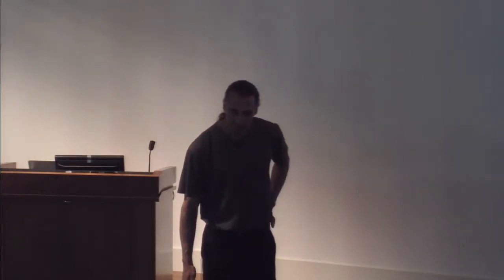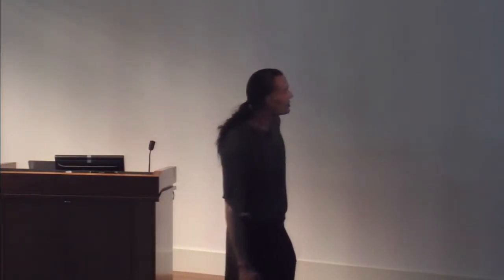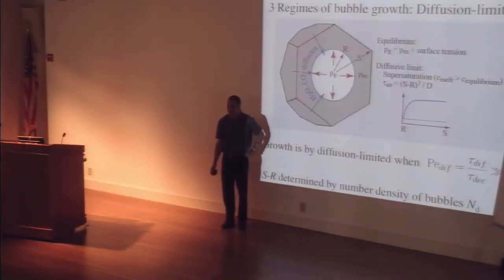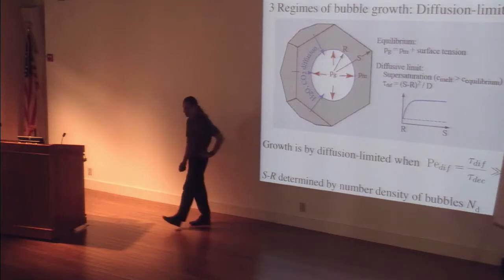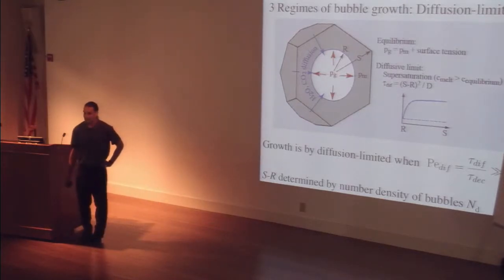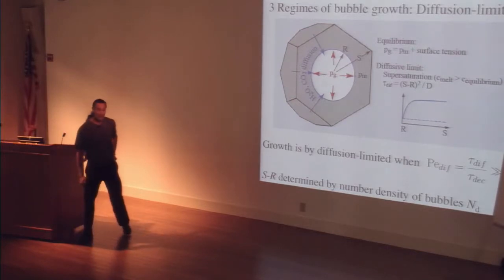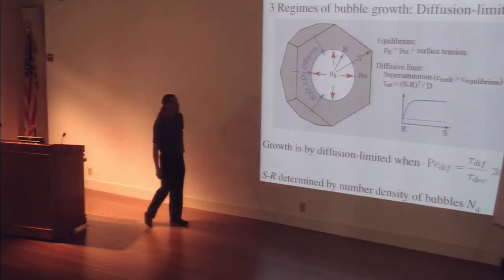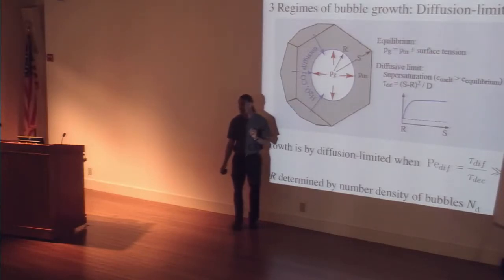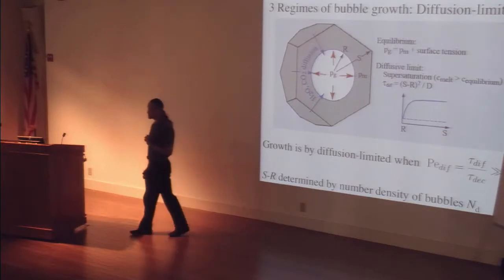Question, does the viscosity of the melt remain constant through time? The melt becomes depleted in fluids. Yes, so the viscosity should decrease. I will show you some real numbers later. Viscosity depends on how much water is inside this melt, and it will change by 4 orders of magnitude during the course of an eruption. So it's one of the biggest controls on eruption behavior.